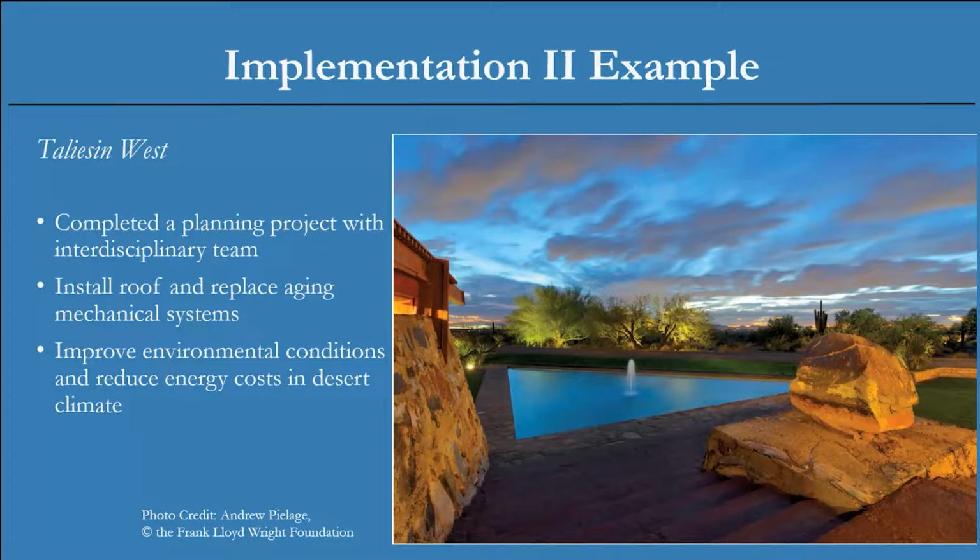Within the scope of the implementation grant, they will install and insulate a low-emissive roof and replace an aging mechanical system with high-efficiency ducted HVAC systems in the storage vaults. These measures will improve interior environmental conditions, lessen airborne particulate transmission into the vaults, and reduce energy costs in the extreme Arizona desert climate.